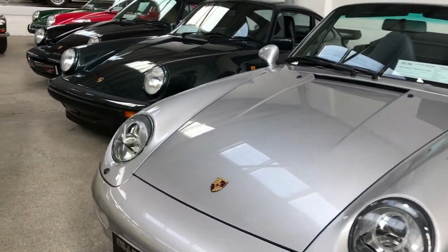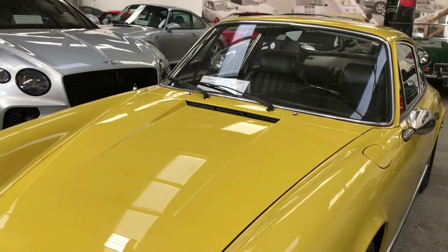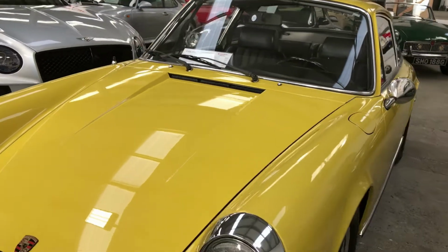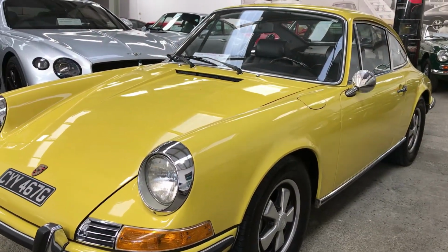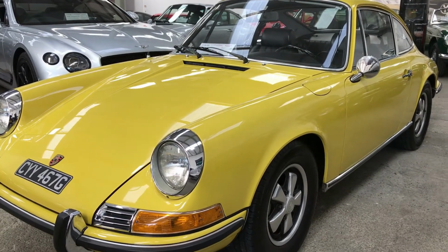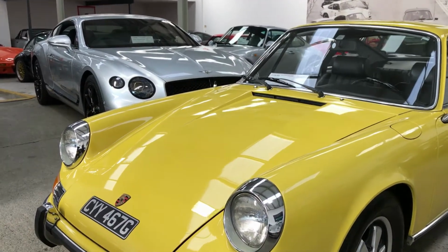Low mileage 993 convertible, an original unrestored 27,000 mile 911E, which I really rate. That is just like going back to 1969. It drives like a new car. Just something special.